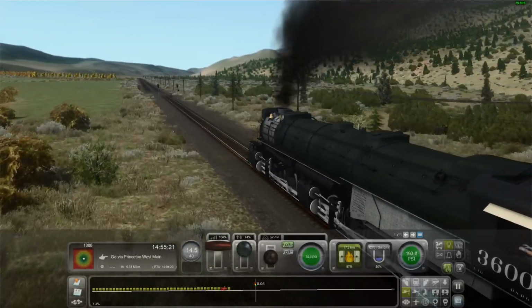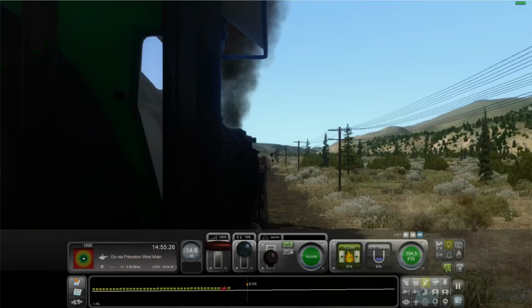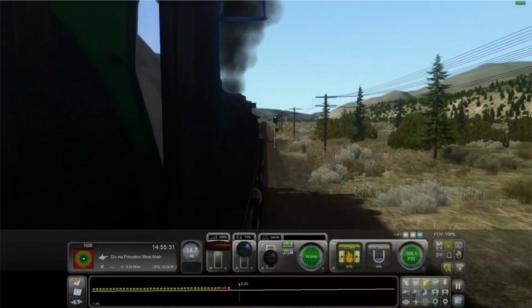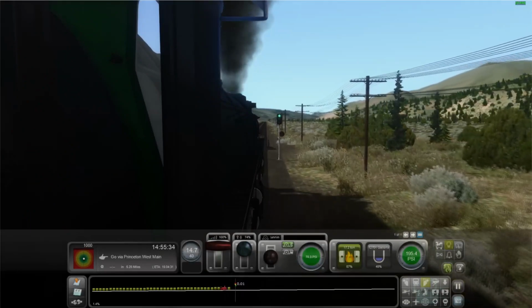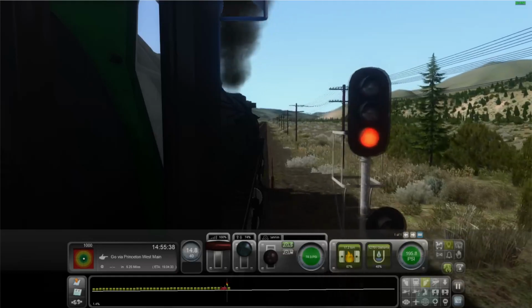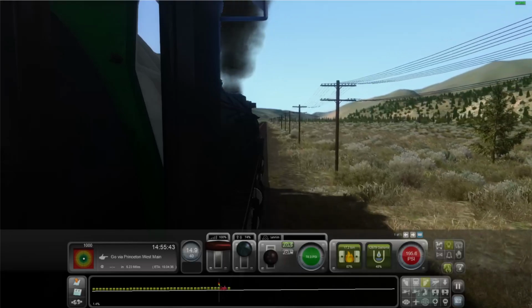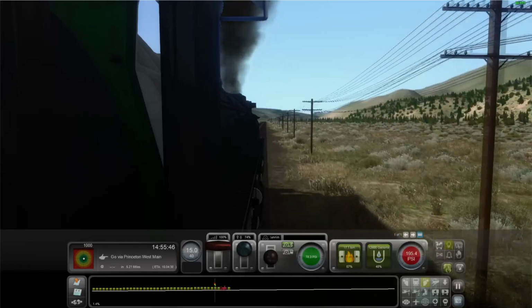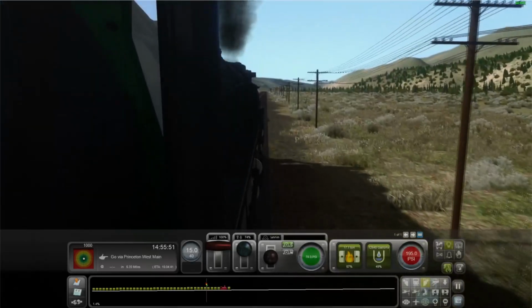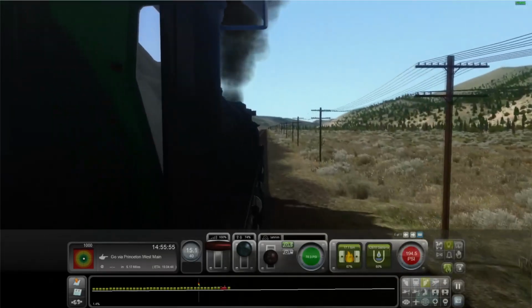Let's see. Coming up to a signal here, a clear block ahead. Yeah, we need to put water in the boiler. I don't care about the boiler pressure at this point. We need water. I have the blower on the entire time. This is insane. Man, we are thirsty. We are a thirsty locomotive here.